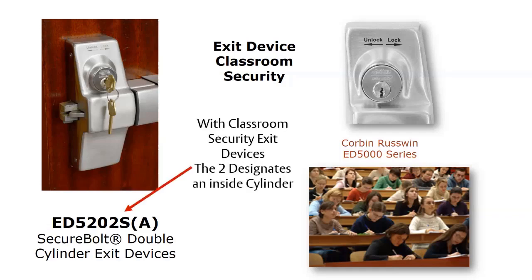That's what the second cylinder is on the inside of the chassis. When you're looking at the designation for this, it is going to be specified as an ED5200, but the 2 at the very end specifies that it's a 2-cylinder designation, with one cylinder for the outside of the door and one for the inside of the door.